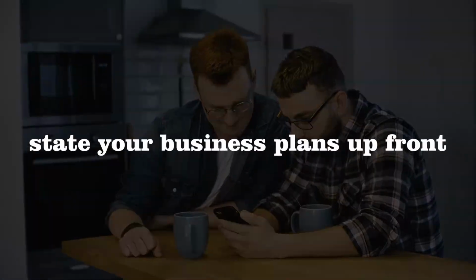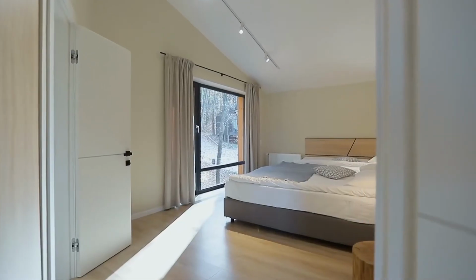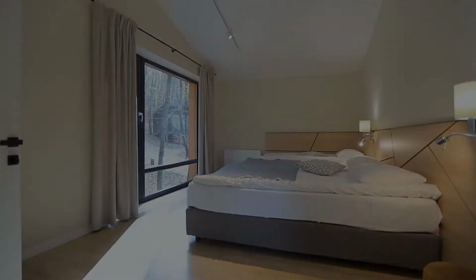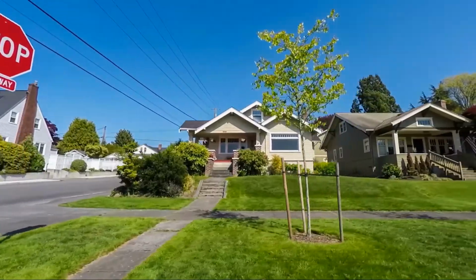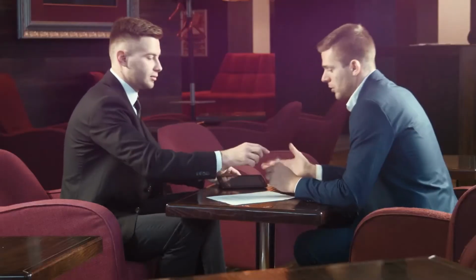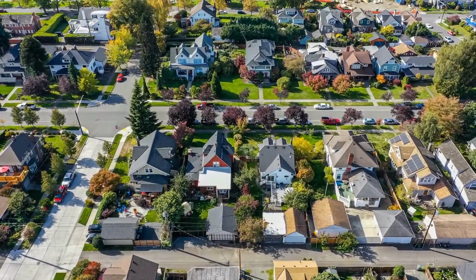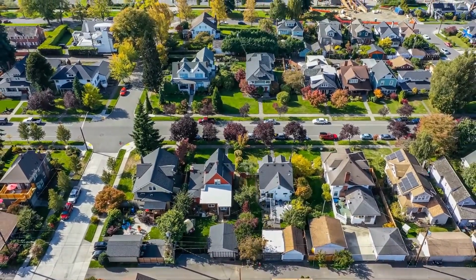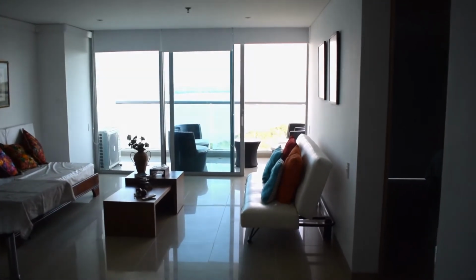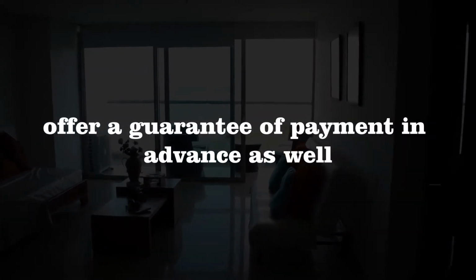You can do this by stating your business plan up front. Tell them how much time you want the apartment for, why you chose their property, such as location or amenities, what your goals are as a landlord, and how they can benefit from working with Airbnb rental arbitrage partners like yourself. Not only that, but you need to tell them you intend to pay rent on time each month and that you will guarantee payment in advance. The best way to earn their trust is by being honest about your plans and intentions. You don't want to waste any time trying to convince them that you're not a scammer, so be clear with what you will be doing with the apartment. If possible, offer a guarantee of payment in advance as well.